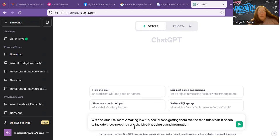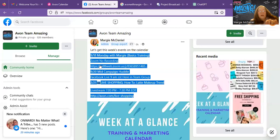It basically says, write an email to Team Amazing in a fun and casual tone, getting them excited for this week. This is my Monday opening email, and let's get pumped, right? It needs to include these meetings and the live shopping information. So I give that to GPT. I go over into my teammates. The ones that have joined our Facebook group already have this information, but this is for the people that don't, kind of like the customers that don't have texting, they get the email. This is for my team that isn't in our group.